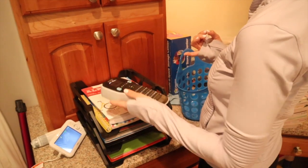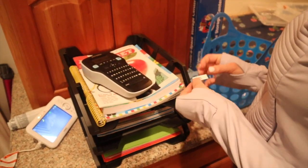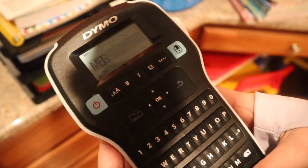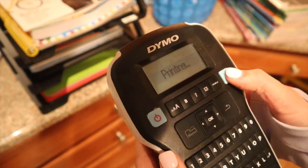All the organizers you see in this video are from the Dollar Tree, including this paper stand. And then I love my little labels. I got this off of Amazon, my little label maker. I totally recommend having one. It just makes everything feel that much more neat.